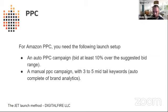When you set up that auto campaign, Amazon will usually give you a range. It'll say, people are bidding between 75 cents and $1.25. The suggested bid is 90 cents. So you want to go 10% above that middle value at least. I would say that's a minimum of 10% over.